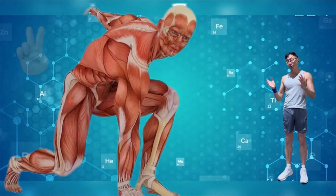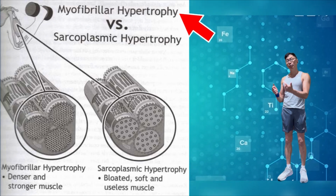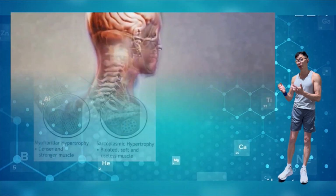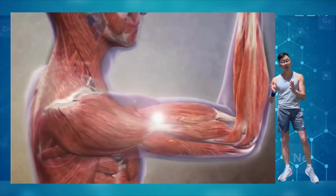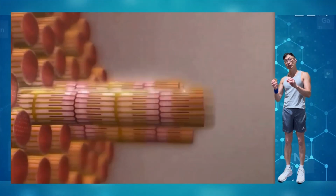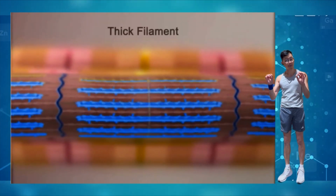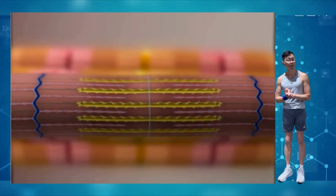Hypertrophy is an increase and growth of muscle cells, resulting in an increase in muscular size achieved through resistance training. There are two types of muscular hypertrophy. First, myofibrillar. This is when the number of myofibrils increases. This causes muscle to increase in strength and density. Myofibril is a basic rod-like organelle of a muscle cell. Skeletal muscles are composed of long tubular cells known as muscle fibers, and these cells contain many chains of myofibrils.